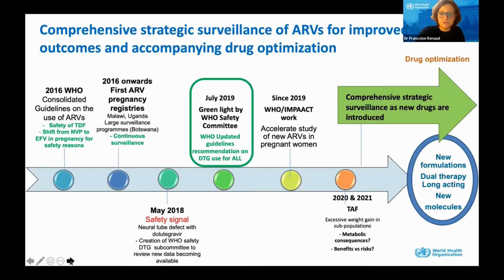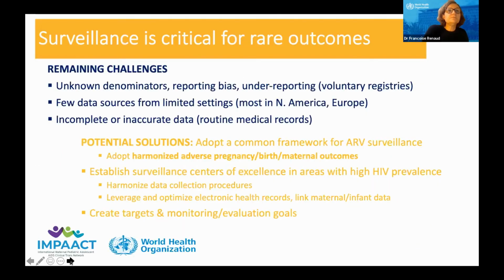So where are we with surveillance? So next slide and final slide, please. Surveillance is critical. We all know very well that we cannot expect to have clinically meaningful data on teratogenicity risk from trials, because the sizes are too small and the follow-up is too limited. So we need surveillance. It is critical for rare and long-term outcomes.